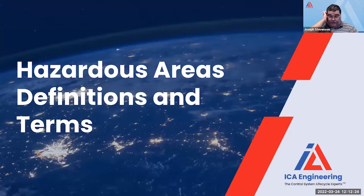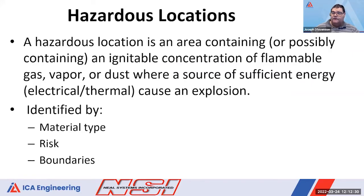And so the first thing we're going to cover is a few terms. It's some stuff that's important to understand. What is a hazardous location? Now, some of these slides were created by Shane. Some of them were from Ed. So we've got those marked on here. I don't know, Shane, if you want to go over this real quick.